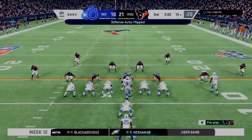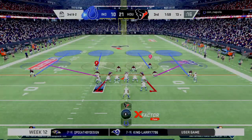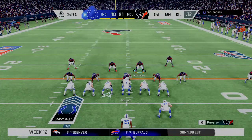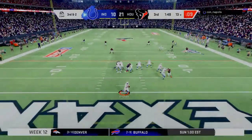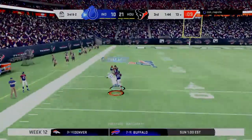Tough first half for him, unable to put up the numbers he's used to producing. But with a guy like him, you and I both know it just takes a couple of explosive touches for him to make an impact on this game and on the stat sheet as well. Brissett on 3rd and 2. He's going to go deep for Funchess.